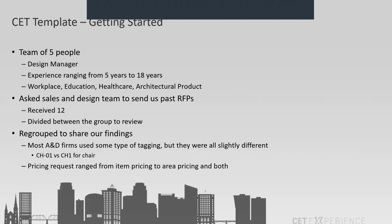So when Workspace put together our RFP template, we had a team of 5 people, which included our design manager, who oversaw the process. And then we also had experience on the team that ranged from anywhere between 5 years to 18 years of experience. And we had someone who worked on workplace, education, healthcare, as well as architectural product, all included on the team.